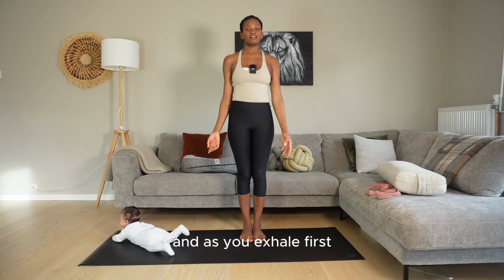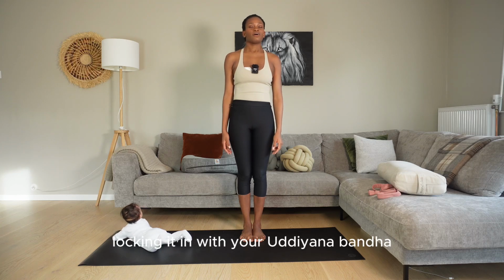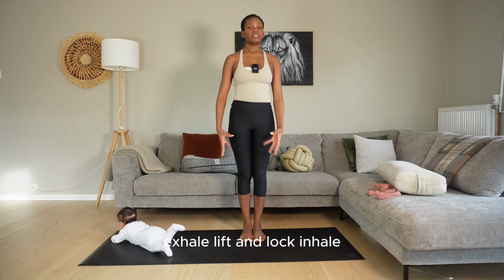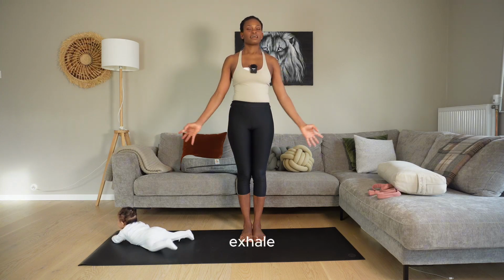And as you exhale, first you're going to lift the pelvic floor and then navel to spine, locking it in with your Uddiyana Bandha. As you inhale, relax. Exhale, lift and lock. Inhale. Exhale.